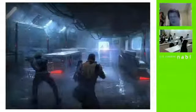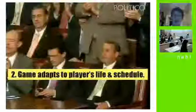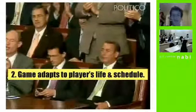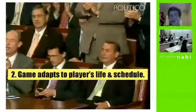The game became the central component. You had to sit down at your console or sit down at your computer and play for a long period of time. And I think what you're seeing with casual games is a real change in that the game really has to now adapt to the player's life and schedule as opposed to you adapting to the game's schedule.